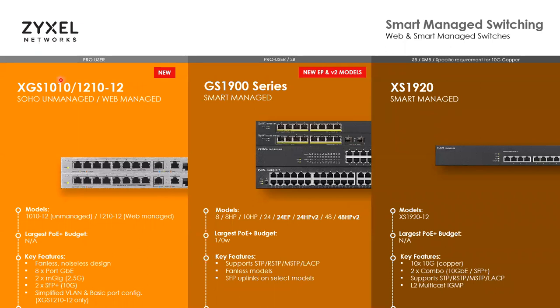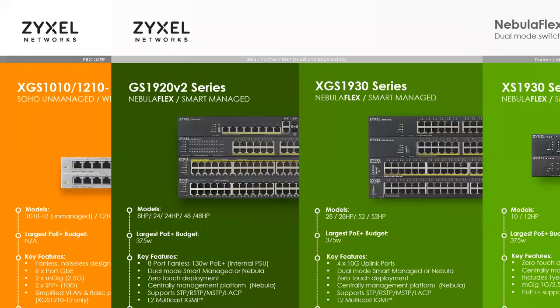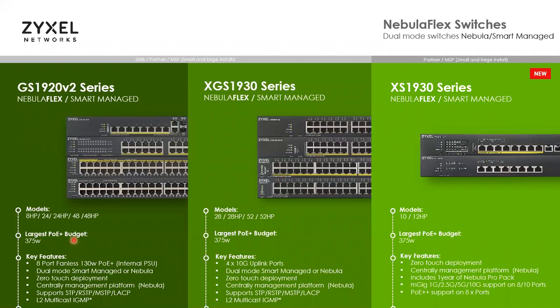XGS are our Soho 10 gig switches. Going up from there for our more business class stuff is everything 1900 and higher. So 1900 series is our smart managed switches. Our 1920 series switches have basically the full functionality of our layer 2 switches, but with no command line interface.